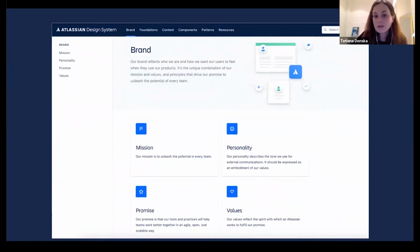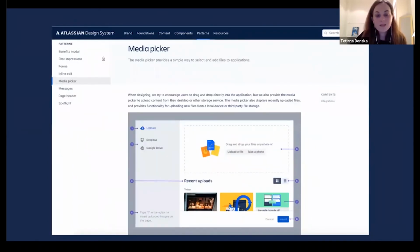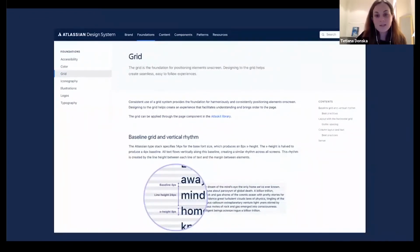It highlights the benefits that the system brings to its product, and also it reflects who this company is and what they want their users to feel when they use their products. And I think it helps the Atlassian team to stay on the same page about their values. Next is great because they have really well documented patterns, and they keep them updated. And also the grid. They use a 4-based grid system to produce coherent designs, and the grid system is also very well documented.